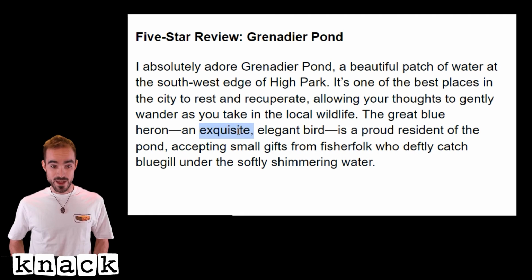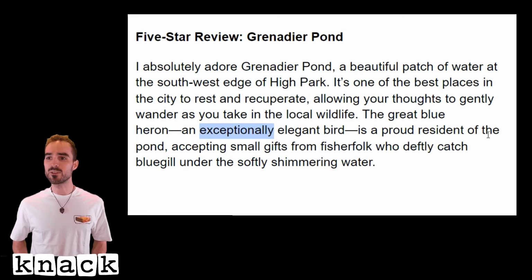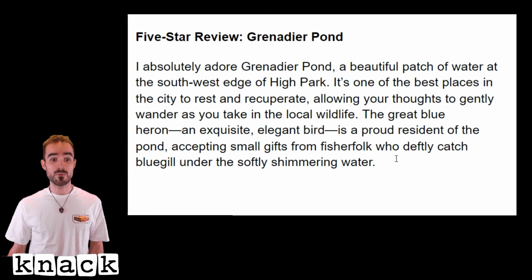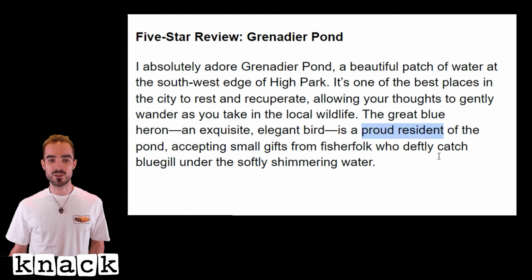For example, I actually had exceptionally here before as the adverb, and I just thought it was too much, not just in terms of syllables, but just in terms of the feeling. I've been using adverbs throughout this whole thing, so I just thought this kind of structure was a bit more subtle and nice. And here, instead of proud resident, I thought of maybe saying something like mainstay, but it didn't feel potent enough. And also, with the P's, a proud resident of the pond is kind of a nice phonetic sound there. And then here, just because it works, I'm going to use that continuous verb again.